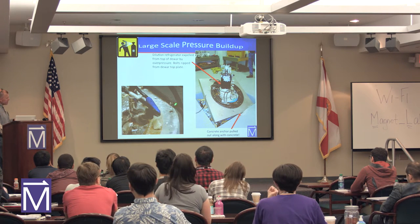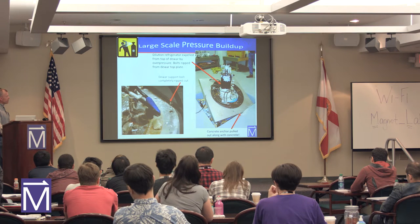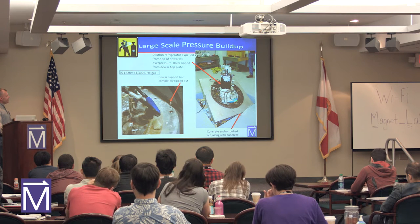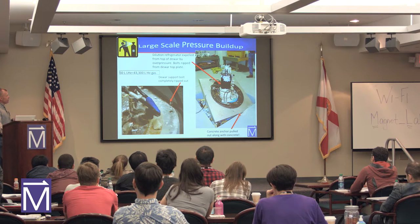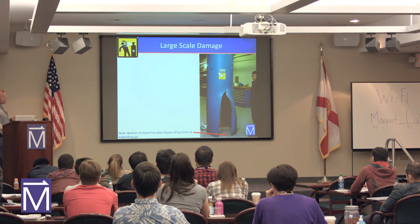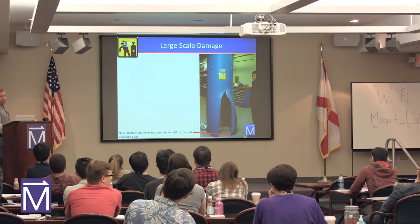You can see here, these are called helicoils that are put inside a threaded hole to provide additional holding power for a bolt. Those were completely ripped out of the aluminum. So during this incident, we estimated there were about 50 liters of liquid helium inside the Dewar. It's about 43,000 liters of gas when this happened. So what happened to the Dewar? So this is the outer vacuum can. The bottom of the Dewar was blown off.